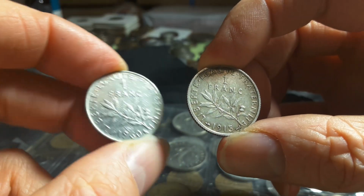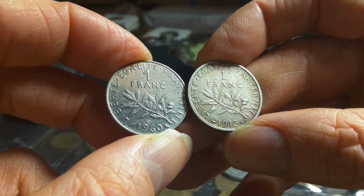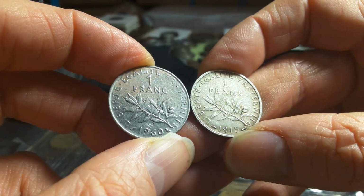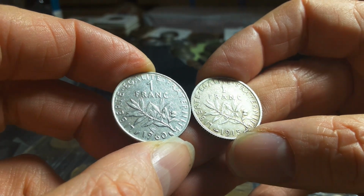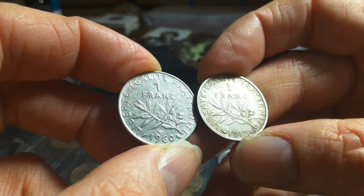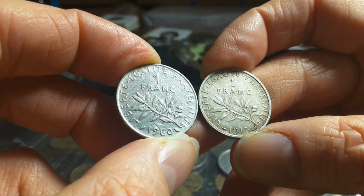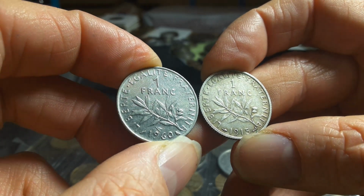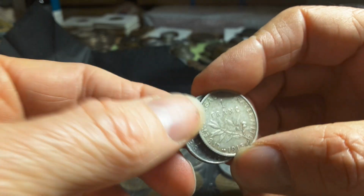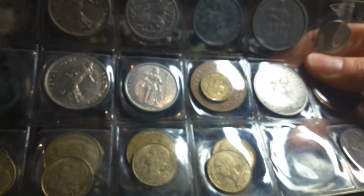These coins were replaced after the First World War because of inflation that happened in France and all the countries that participated in the First World War. The pound system and the United States dollar system, or Canada dollar as well, are the only ones that really retained their value. So that's a nice design. I should make a video on that. I don't have the 1 franc of that design.